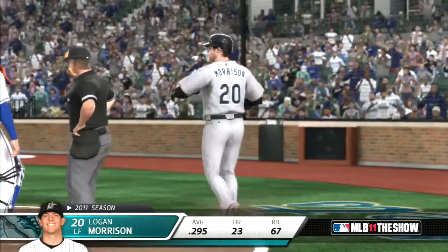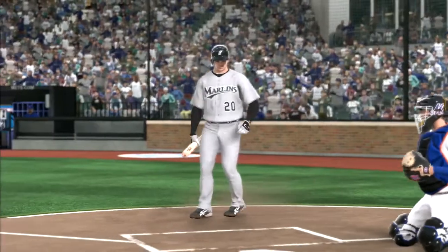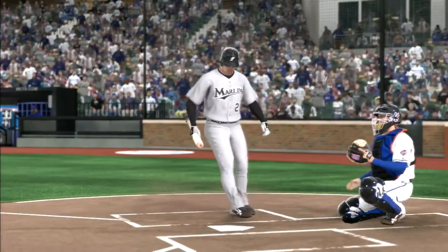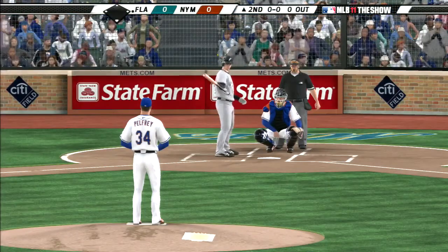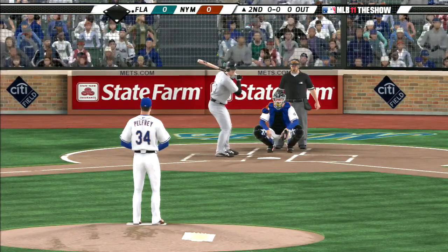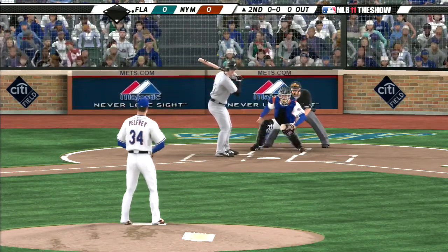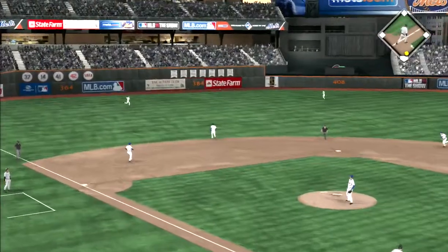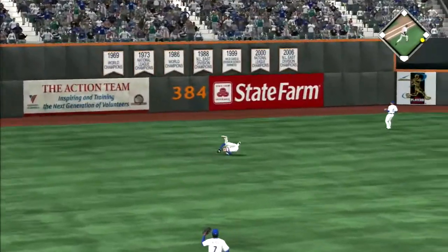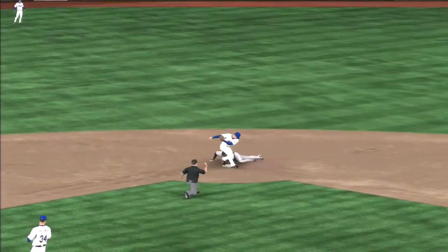Logan Morrison will stand in, getting the start here despite being out of the lineup last night. First pitch on its way from Pelfrey. Swing, hard liner to left center. And he's got himself a base hit. He'll take the turn and head for second. Throw into second. And he's out trying to stretch it into a double.